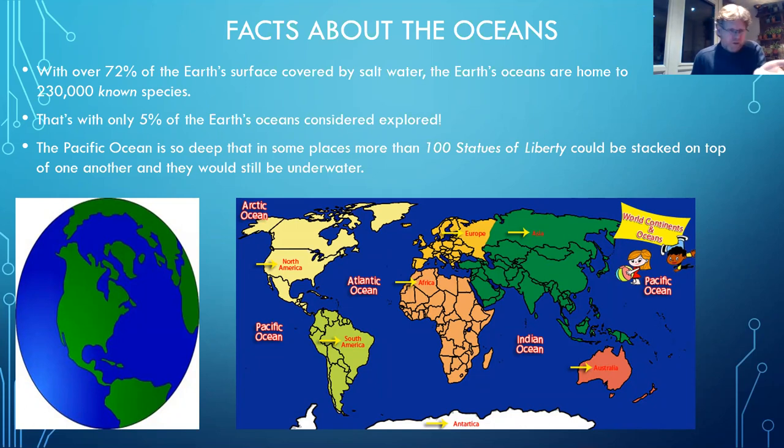And a good example here, as you can see on the screen, is that if we took 100 Statues of Liberty, which is the welcoming statue that you see when you enter into New York, and you stacked them on top of each other and put them into the deepest areas of the ocean, they'd simply disappear. You wouldn't see them. If you took pretty much the tallest building on land, I forget what it is now, and you put it into the deepest part of the ocean, chances are you wouldn't see it.